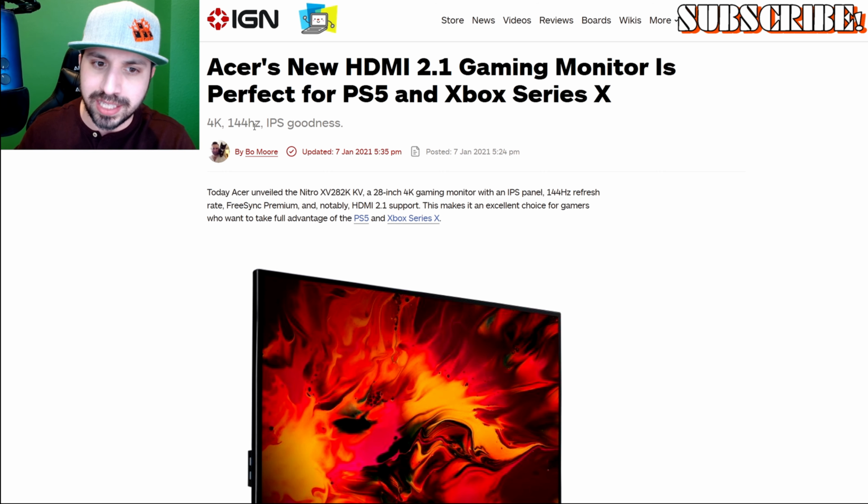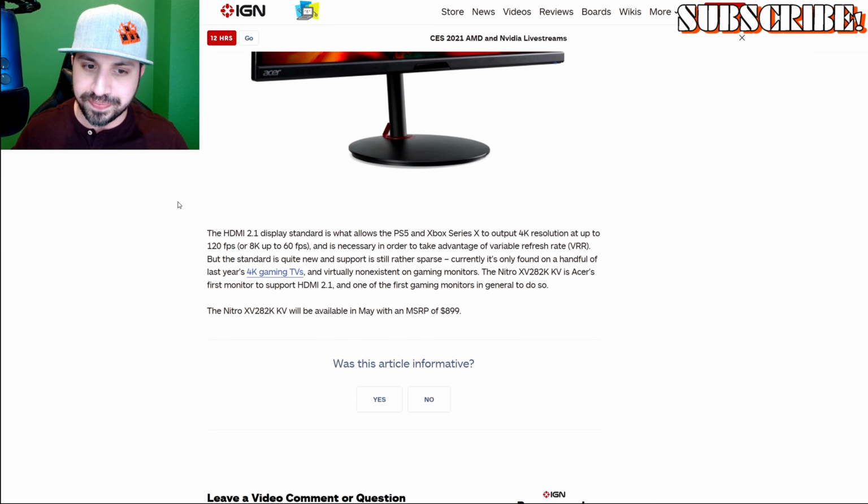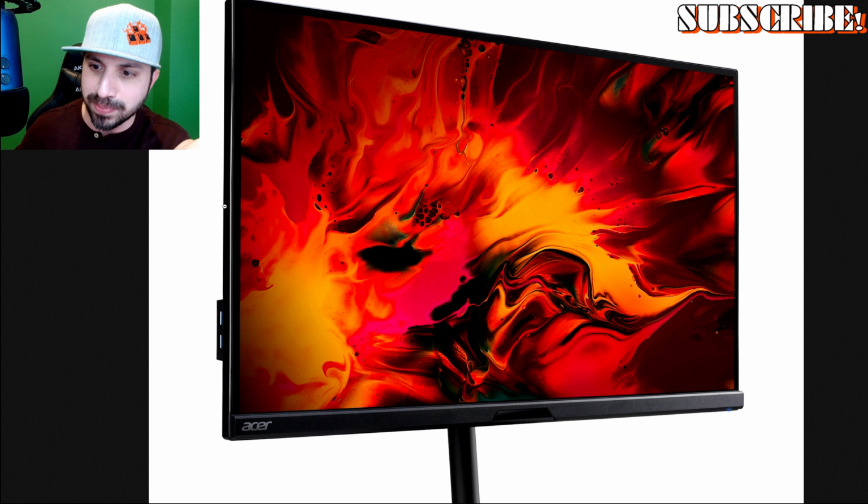Today, Acer unveiled the Nitro XV282K KV, a 28-inch 4K gaming monitor with IPS panel, 144 Hz refresh rate, FreeSync Premium, and notably HDMI 2.1 support. Look at this monitor.